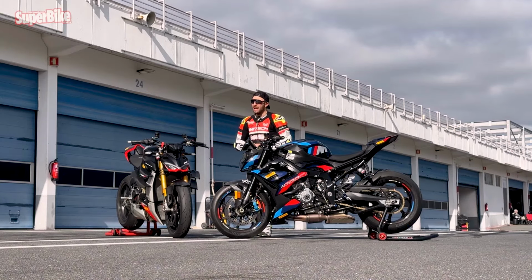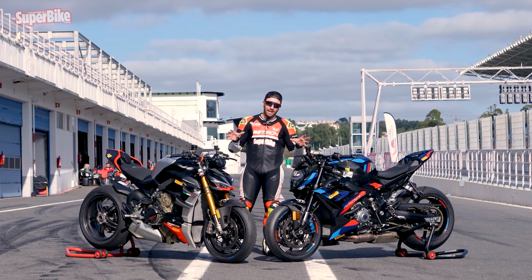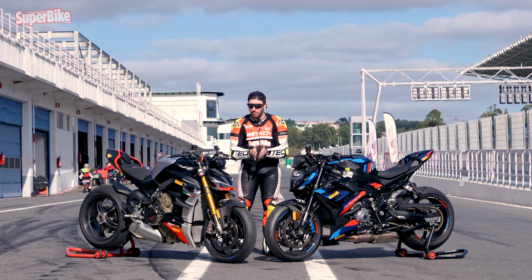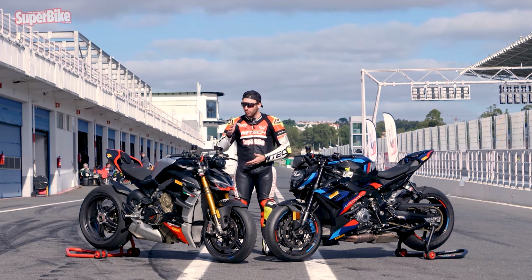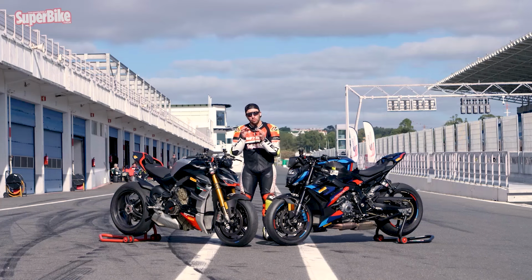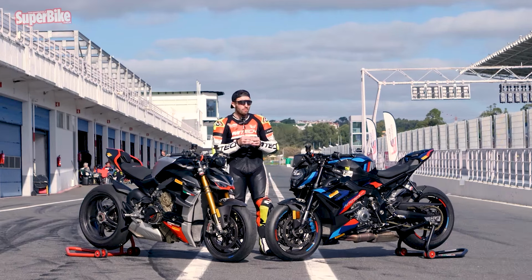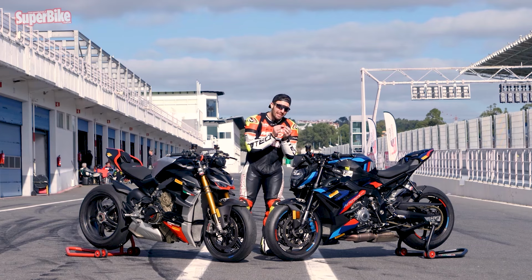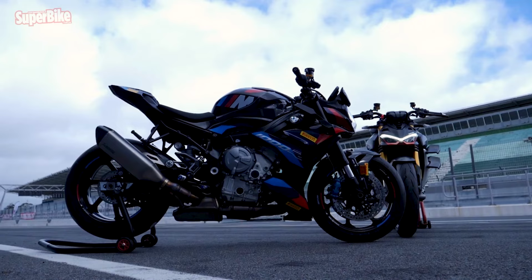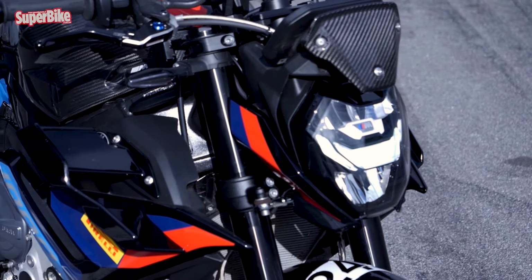In terms of pure speed, I know that it is something you are wondering about, and it is one of the most frequent questions that arise in the comparison between the Streetfighter SP2 and the M1000R. The truth is, we are really very, very close. The BMW has a little more speed, but the overall feeling is that the difference is not significant, especially considering the performance of the engine. What it can give more, it can give at high speeds.